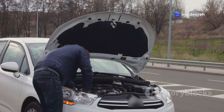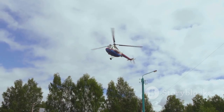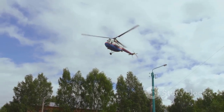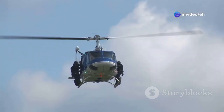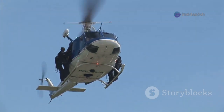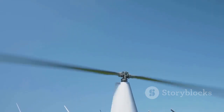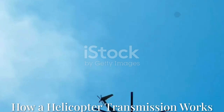In a car, a gearbox failure usually means pulling over to the side of the road. In a helicopter, the stakes are infinitely higher. The transmission is a central component, absolutely essential for sustained flight. Its integrity is paramount for the safety of everyone on board. Consider the forces involved. A helicopter engine spins incredibly fast, often tens of thousands of revolutions per minute.